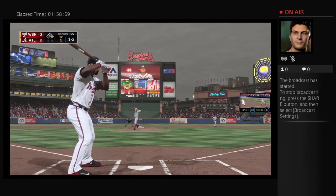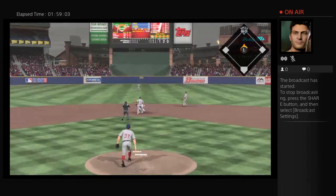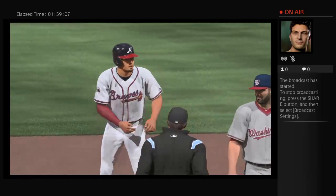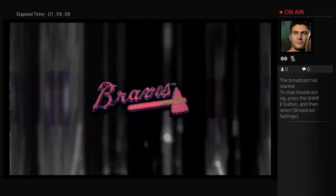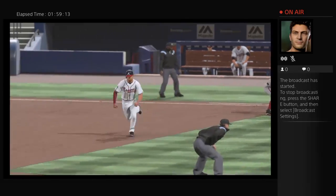1 and 2, here it comes. Swing and a miss, strike 3. The throw, not in time. He's in there at second. So they can't get the strikeout, throw-out double play, as there's a runner in scoring position now following the punch out.